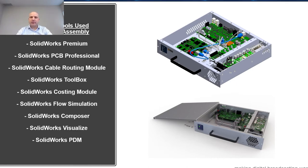SOLIDWORKS Flow Simulation to figure out how the air is traveling throughout this device and see if the components are being properly cooled. Then we transfer that all into SOLIDWORKS Composer to help build the product on our production facility side of things. And of course, for sending out this kind of documentation for sales and marketing or customers, we also use Visualize to give the render a much more lifelike picture. And of course, all this documentation is stored in our vault with rev control approvals and PDFs being generated automatically in the background, so our production facility can get access to these drawings or Composer files to build our product.